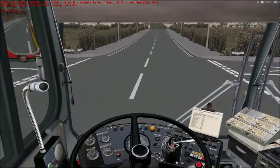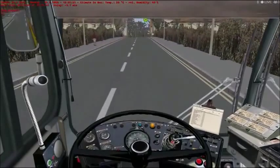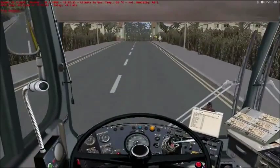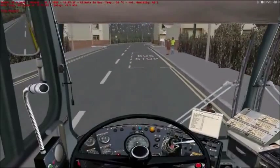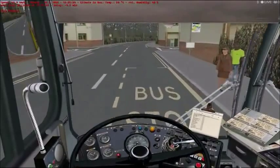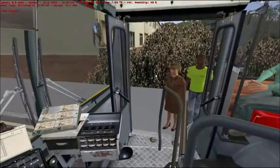So, my Solaris Urbino struggles on this hill. There we go, the 305 manages it running, which is good. It's nice to not have to be shouting, "Come on!" That's what we like, closer to the curb.